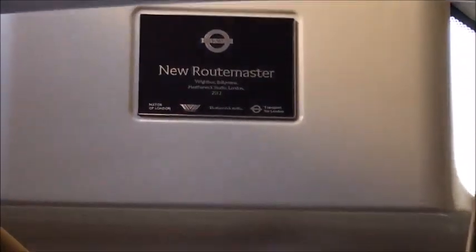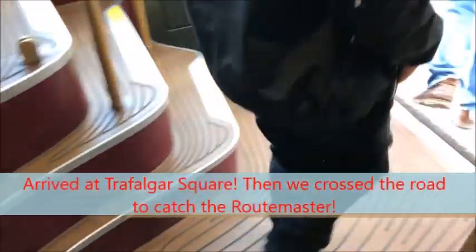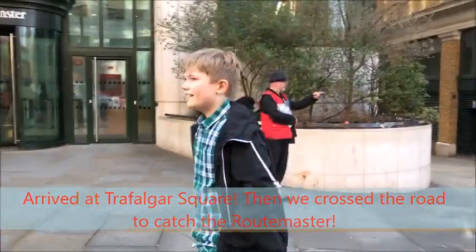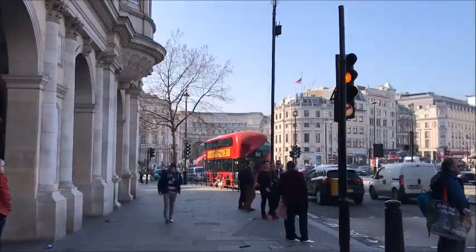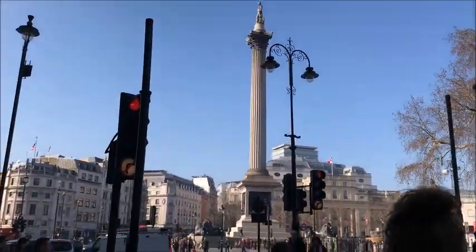It replaced the old Routemaster. And we crossed the road. We looked at Nelson's Column, then we crossed the road to catch the Routemaster.